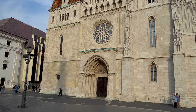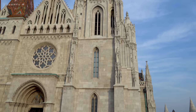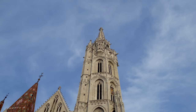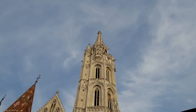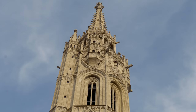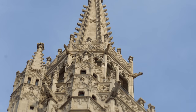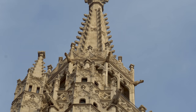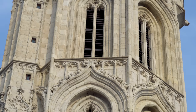Look at that. Let's go up to the top there. Is that beautiful or what? Zoom in a little bit. Give you a nice view of the top there. Look at that. We'll come down. Trying to delicately move this camera to give you a nice even pan of the front of the church.